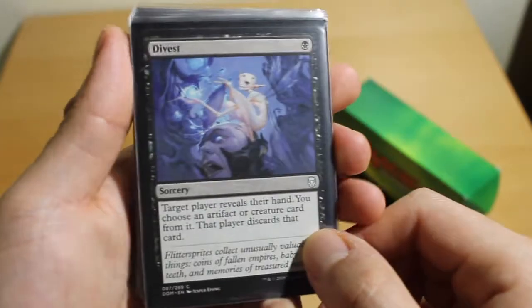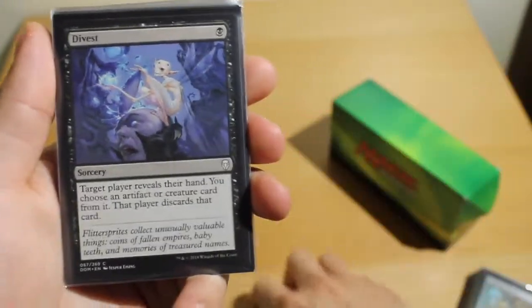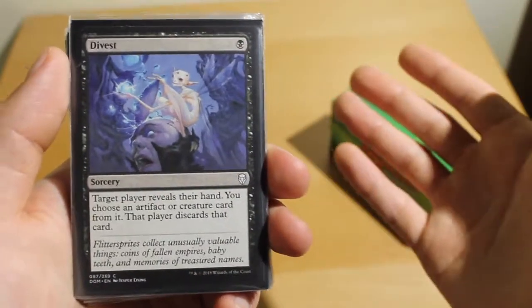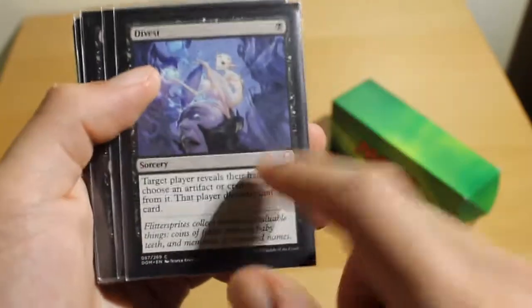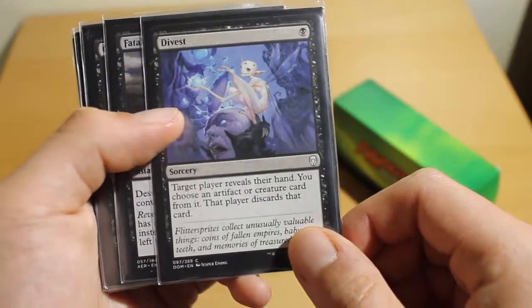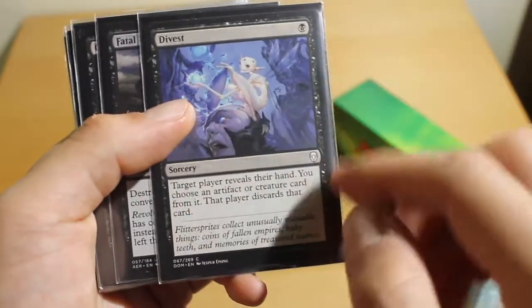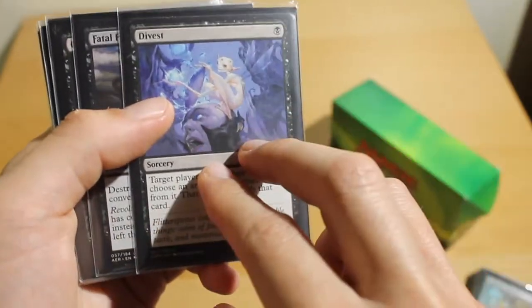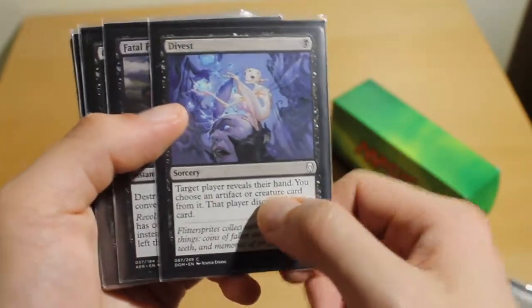I was given a Divest in a stack of cards that someone at my local game store just didn't need, and they just gave it to me. I found a Divest in it and I was like, heck yeah, man. This is kind of like Duress, except it's targeting artifacts and creatures. And I think that's relevant in game 1 because most decks I'm facing are creature-based decks.